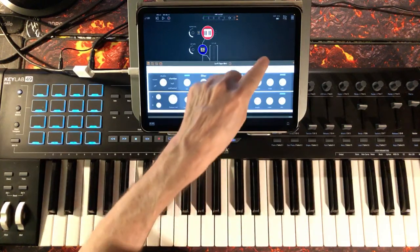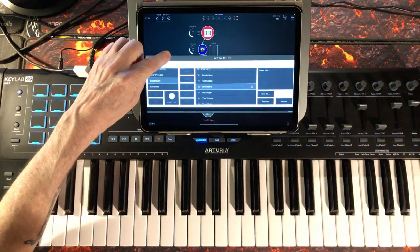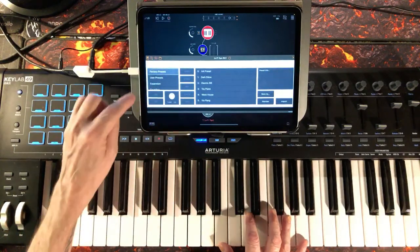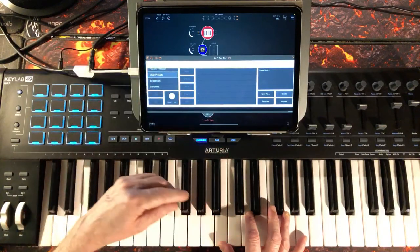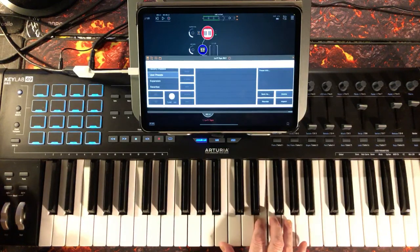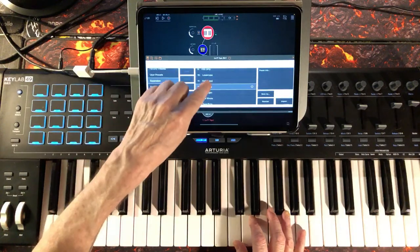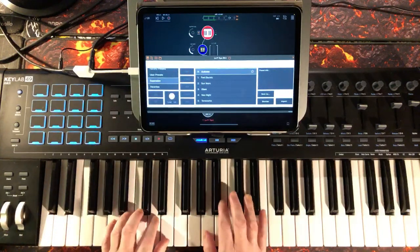So anyway, let's go into our patch management here. Here are the factory presets, the stuff that's always been there. Here are your user presets. I haven't programmed any because the factory patches are just great. And here's the expansion, you see, and there are like 100. Let's go to this one called Suitcase.